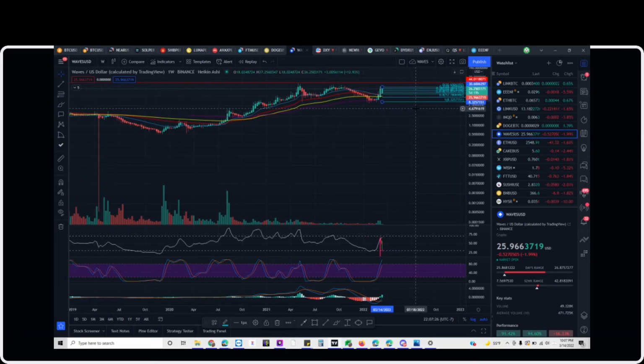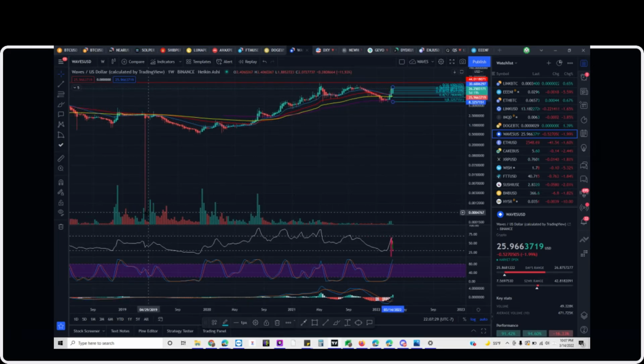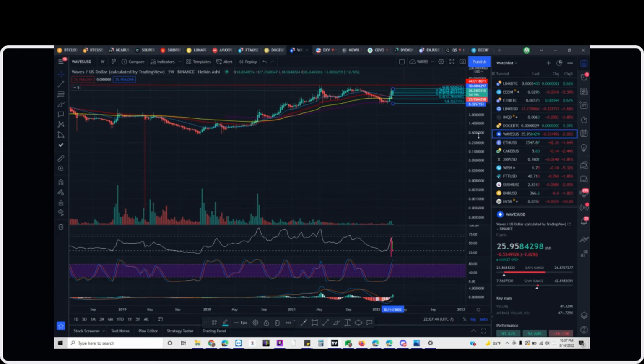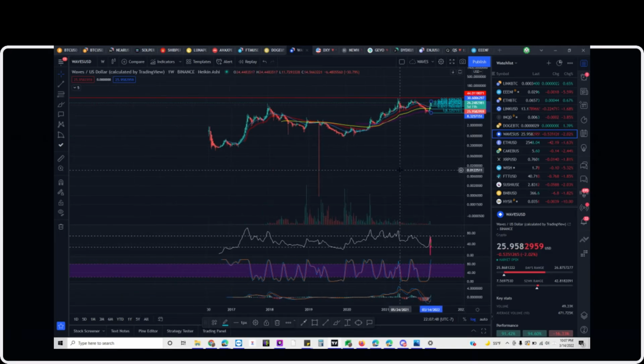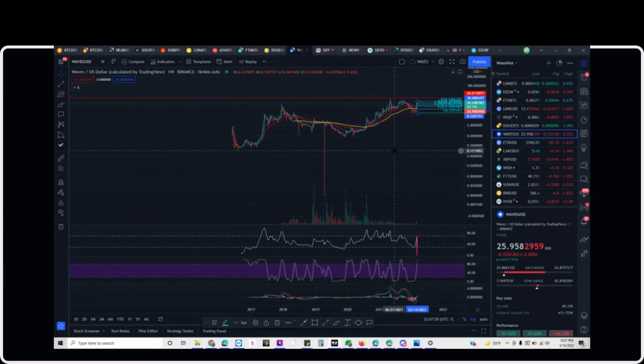We're on the log scale on the Binance chart. Somebody got lucky here, or some Binance hacker went straight for Waves, and they bought it at 0.0005 cents. So they are rich right now. They are loving the war. They're rooting for the war, which is probably a bad thing. But they're very well off.